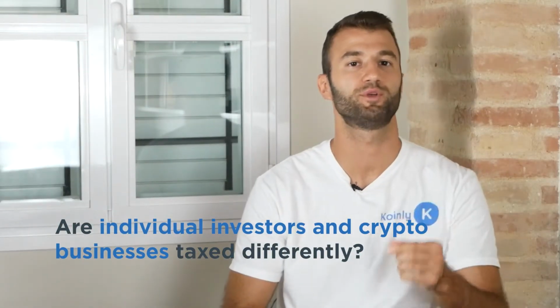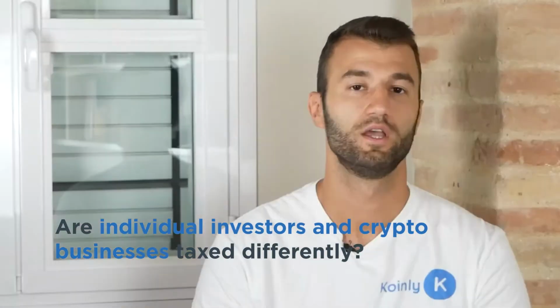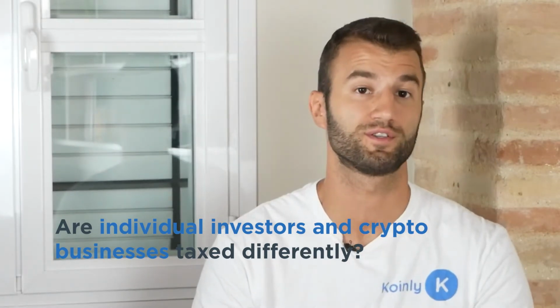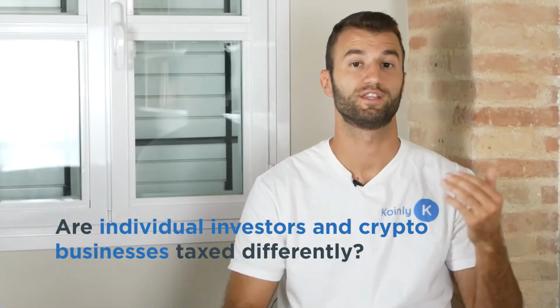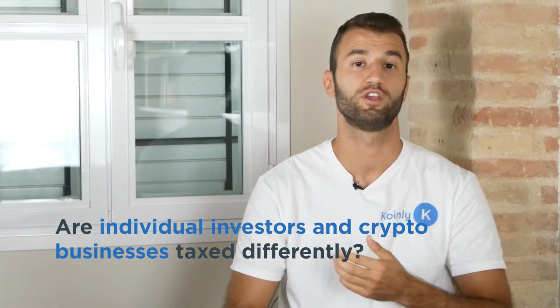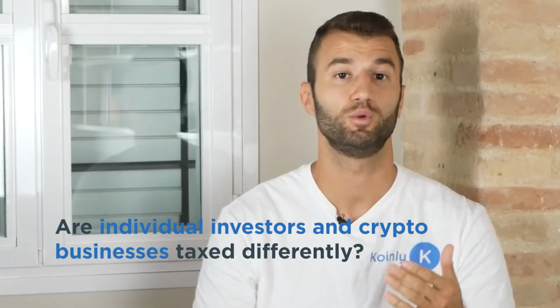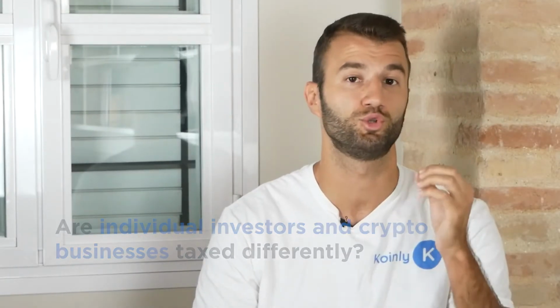Are individual investors and crypto businesses taxed differently? Yup, the ATO has different rules for individuals and traders running a business. However, it's worth speaking to a professional if you think you're running a business to ensure you are compliant and to make use of the tax reliefs available to businesses.